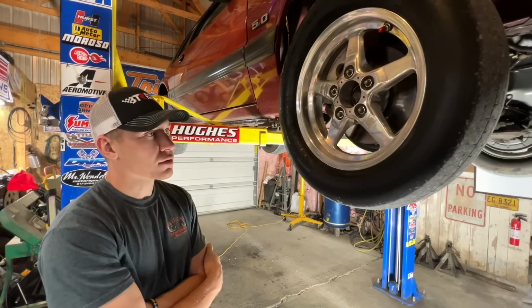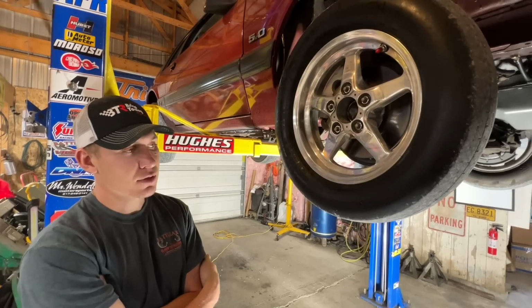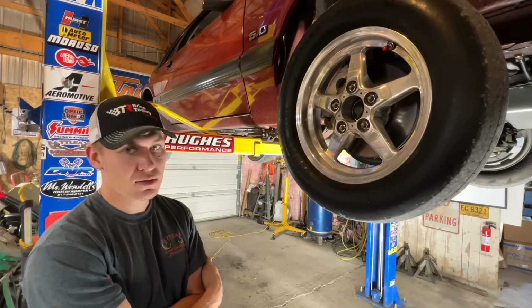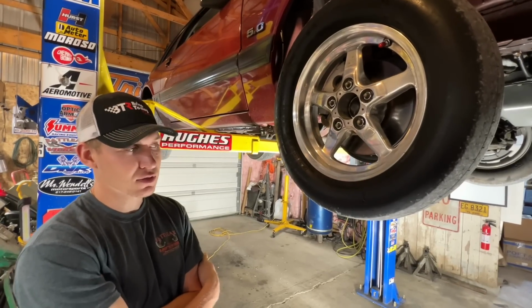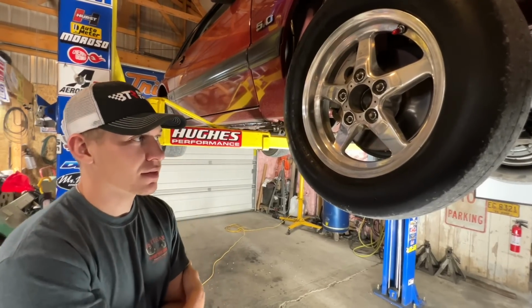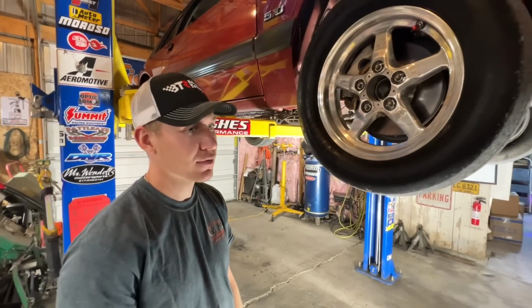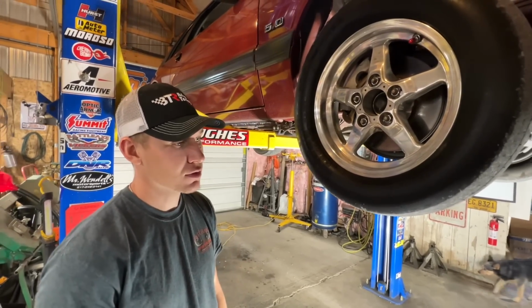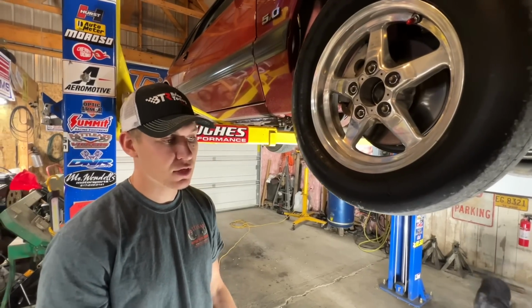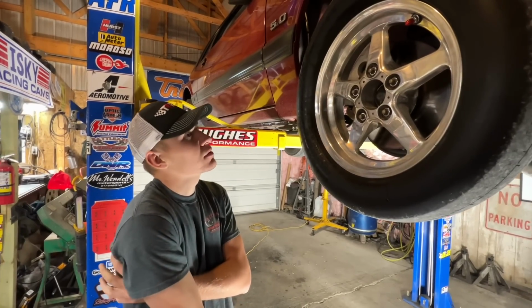I like banging gears in my street cars. It's fun. If I had a street car that was auto, it wouldn't feel as fast, and it would be boring. But since it's stick shift, it's a little bit more fun. You saying my Malibu's boring? No, I'm not saying that. I'm just saying to me, it would feel slower driving it around all the time, because you're not doing as much and there's not as much to do. But yeah, it's fun. That's why I got it.